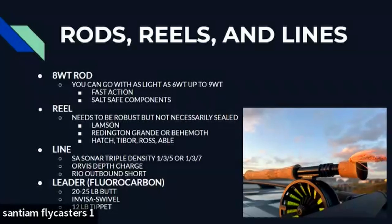But if you're going after lingcod, I would probably bring a 9. That kind of gives you an idea where to start. Reels need to be robust, but not necessarily sealed, meaning they don't have to be saltwater safe. You don't need to spend $500 on the fanciest Able or Hatch reel out there, or the top of the line Lamsons and Lightspeeds.